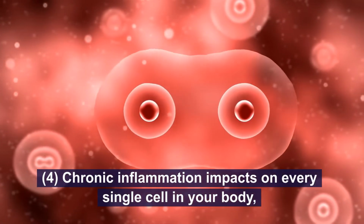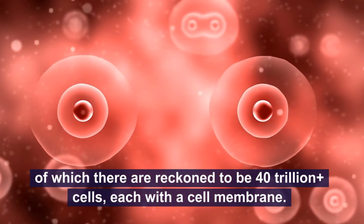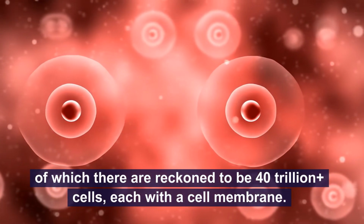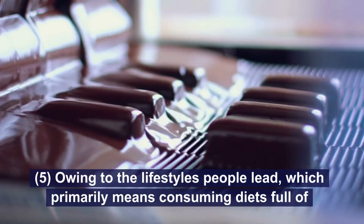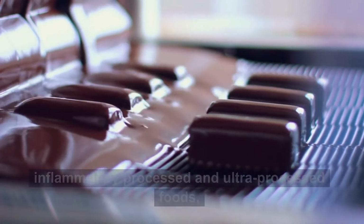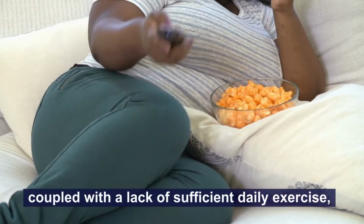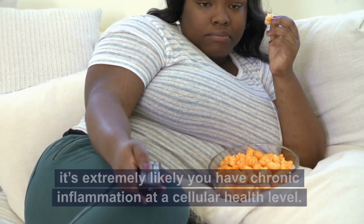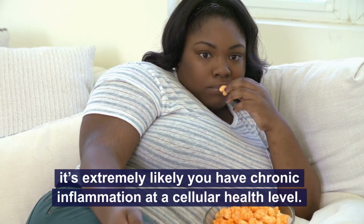4. Chronic inflammation impacts on every single cell in your body, of which there are reckoned to be 40 trillion plus cells, each with a cell membrane. 5. Owing to the lifestyles people lead, which primarily means consuming diets full of inflammatory processed and ultra-processed foods, coupled with a lack of sufficient daily exercise, it's extremely likely you have chronic inflammation at a cellular health level.